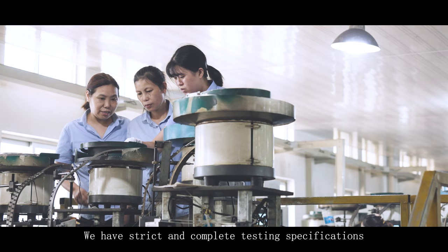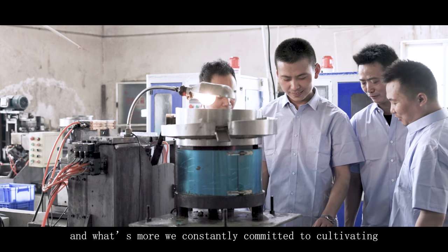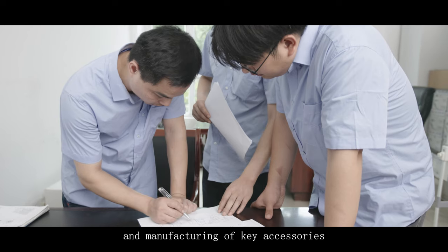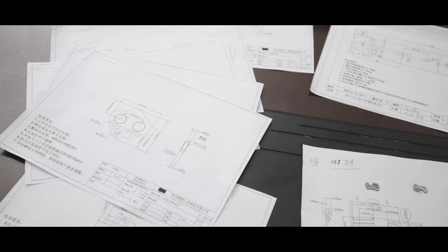We have strict and complete testing specifications, and what's more, we are constantly committed to cultivating and improving our professional manufacturing industry technology, as well as the design and manufacturing of key accessories and other core capabilities.